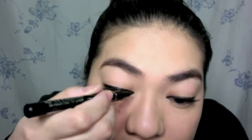It's the 24-hour felt tip liner. It's one of my favorite liners also because it's very easy to control. So what I'm going to do is just run over the pencil liner that I drew on a while ago.